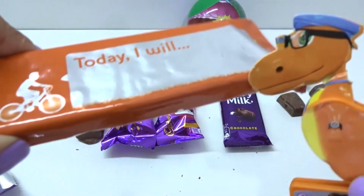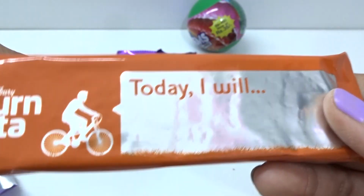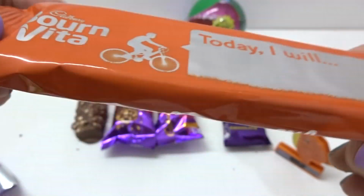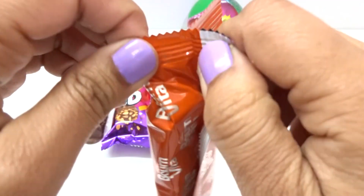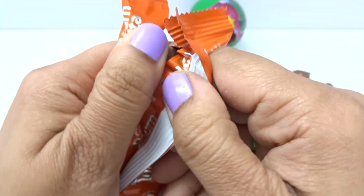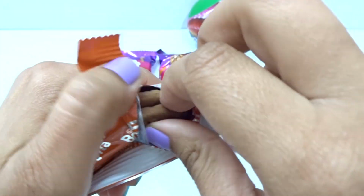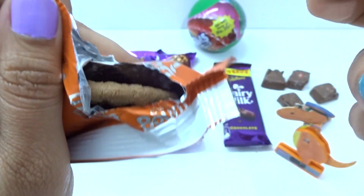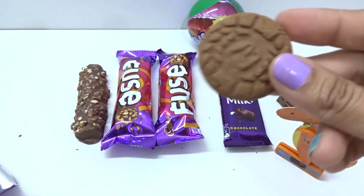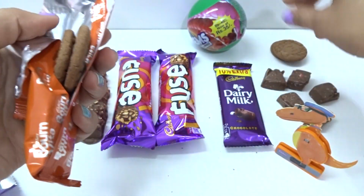Let's open the orange packet. Let's go. Here we have orange. Nice. Recycling. Wow. Orange color and simple packing. Two colors. And inside we have, hey, this is not chocolate. Hey, these are biscuits. Wow, so many. Whoa, round chips. Yum, yum, yum. Brown color. And let's open. Wow, so many biscuits.